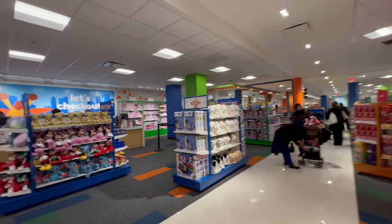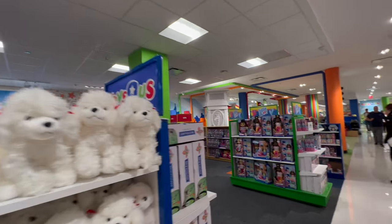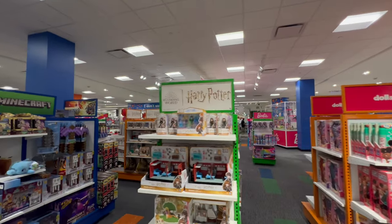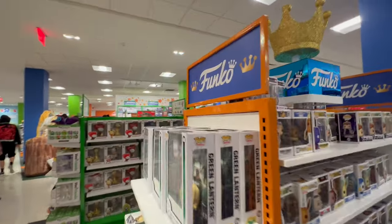This just looks good. It's nice to have a toy store that's not just holiday themed, like the one by the Empire State Building or Rockefeller Center. That's a little something different. This is something that could just be here all the time, and I think that's what it's gonna be. It's just gonna be here all the time.